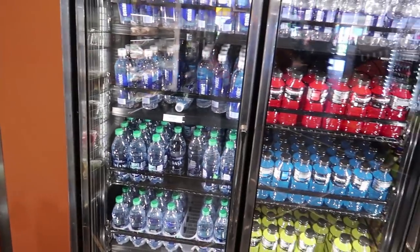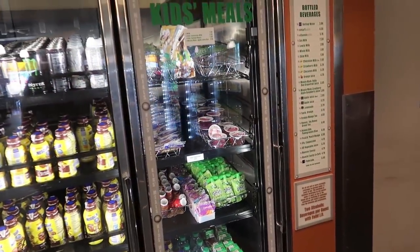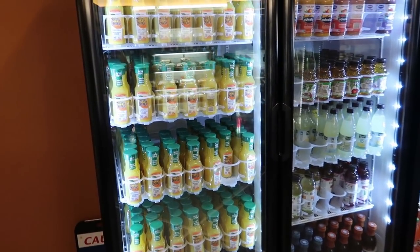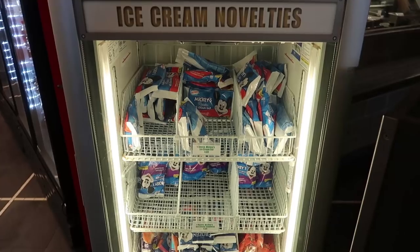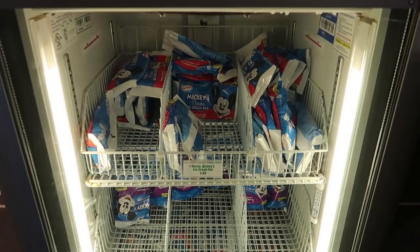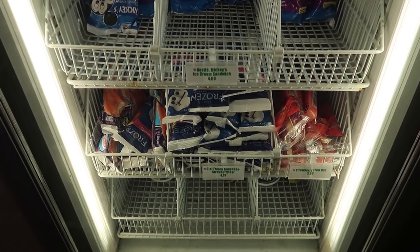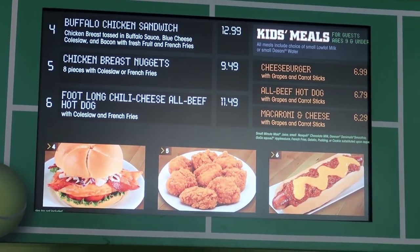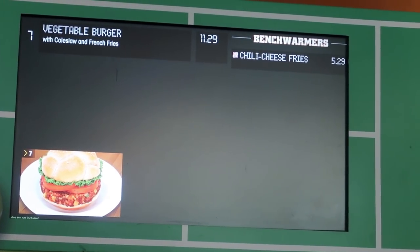And then we got all kinds of drinks here, and chocolate milks, and fruit juices, and kids' meals up here. And then for breakfast and stuff like this, all here are all the main fruit juices. We've got orange juice, apple juice, lemonade, tea, and then more sodas. And of course, a whole section of Mickey premium bars and various other Disney-themed ice cream bars. And then to the right of that is where you'll find all of the sports game fare. Hot dogs, hamburgers, chili dogs, veggie burgers, chili cheese fries.